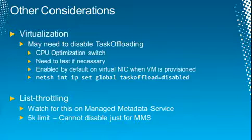List throttling. So a couple things around the managed metadata service to be aware of. Everyone's aware of the 5,000 item list throttling. This applies to the managed metadata service as well. So if you've got your managed metadata service, and you've got more than 5,000 items, that throttling is going to take place. It's just something to be cognizant of, right? It's one of those gotchas. You definitely need to be aware of it. And you can't disable it just for the MMS, right? It's one of those settings that's farm-wide.